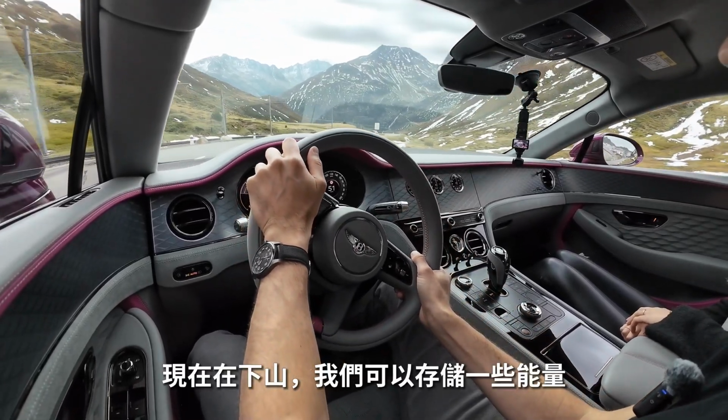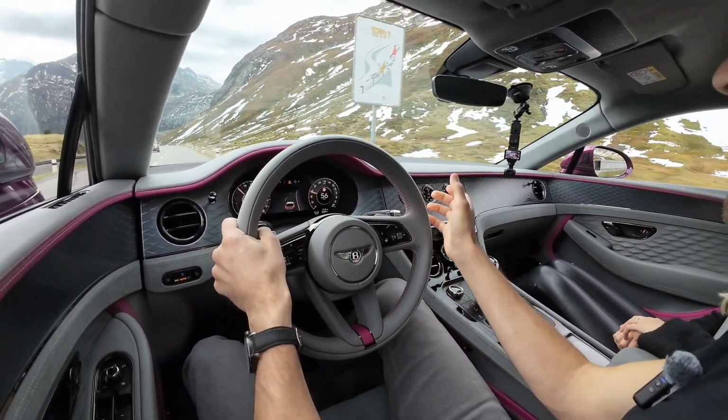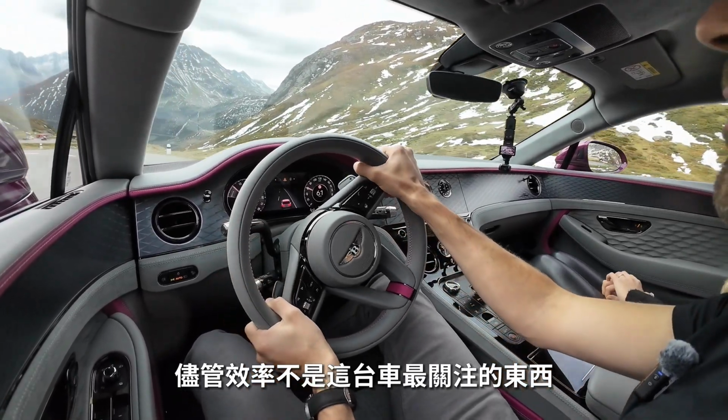Here now going downhill, we can also gain back some of the energy, so that of course boosts efficiency, even though efficiency is maybe not the most important topic with this vehicle overall.